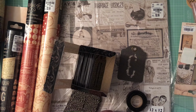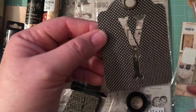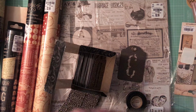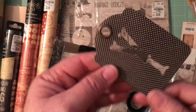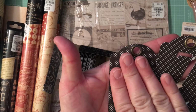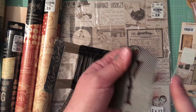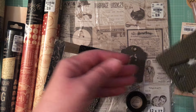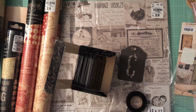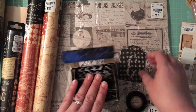They're not quite 2.5, probably just over 2.25 wide. And they are just over 3 inches with this top bit here. But I thought if you didn't want to use alphabets, you could totally use it as a tag and cover just this part, like cut a square for each side and have it as a tag for a banner, a mini album, or even a scrapbook layout, you know, whatever you want.